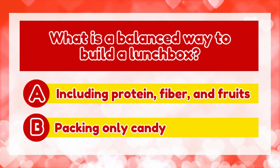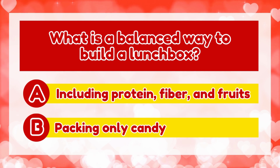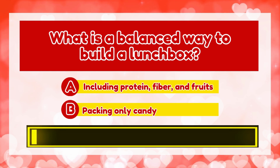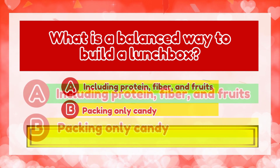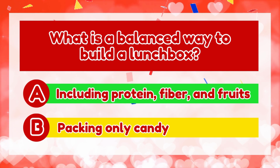This is the last question. What is a balanced way to build a lunchbox? A. Including protein, fiber, and fruits. B. Packing only candy. Correct answer is A. Including protein, fiber, and fruits.